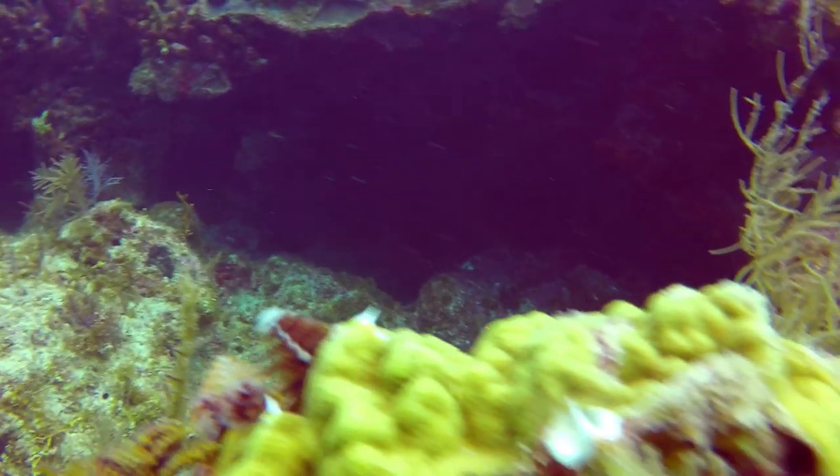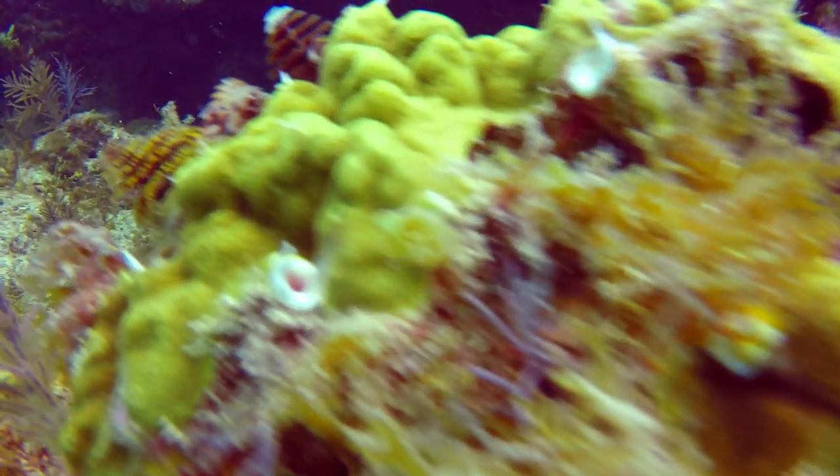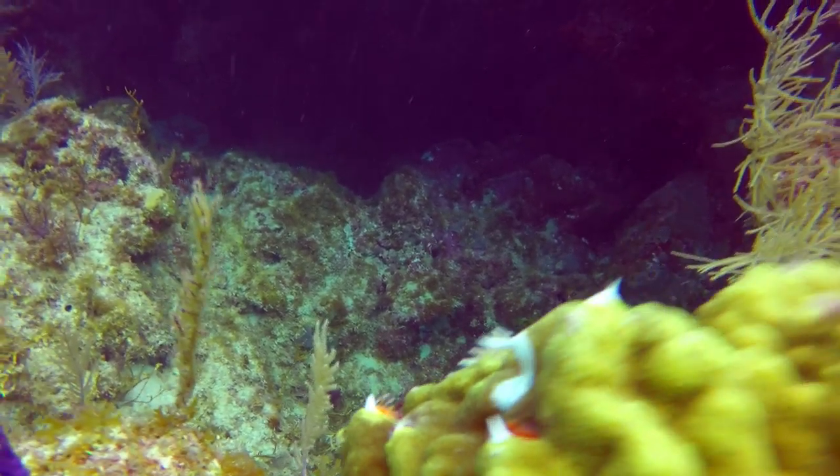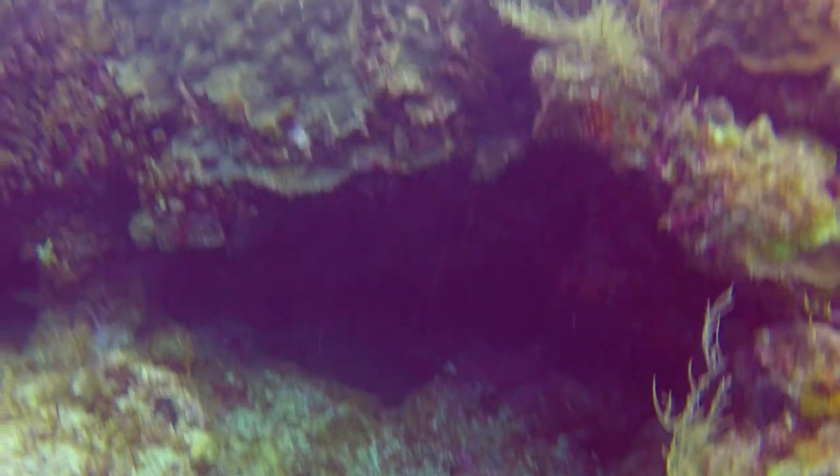As I bring the camera closer to these colorful-looking little organisms, you can see the tiny Christmas tree worm quickly withdrawing into its hiding place inside the coral.